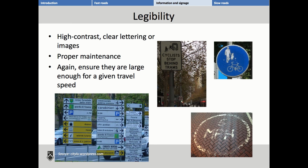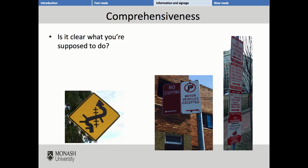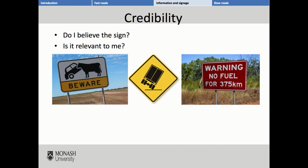Legibility: most of these signs in the bottom left, I can't read any of them, and it's not because I don't speak Italian. We need to make sure the signs have the right size and dimension to make sure it's clear what people need to do. They need to be comprehensible enough that people understand what we're trying to tell them and how they should react. The parking sign in the middle there is probably a classic. Don't park, but motor vehicles are fine.